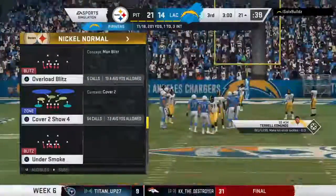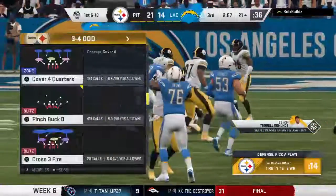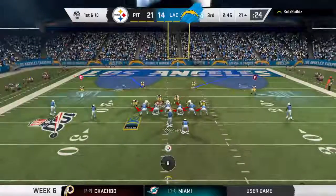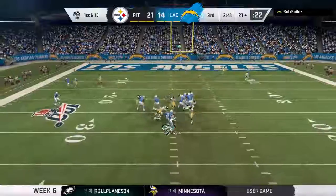And he's got this down almost to the 20 before he's dropped. Good route, good pickup for 1st down yardage, and that is a tough one to cover. The angle route, because a running back getting out of the backfield, if you're trying to cover that, it's special.